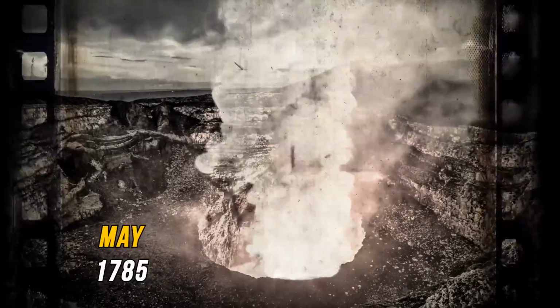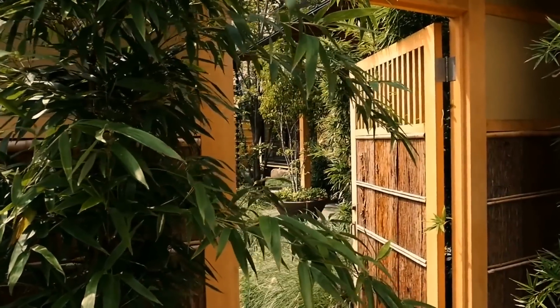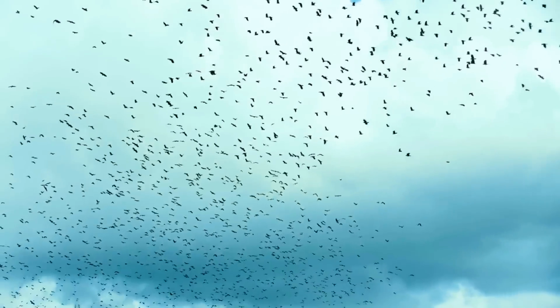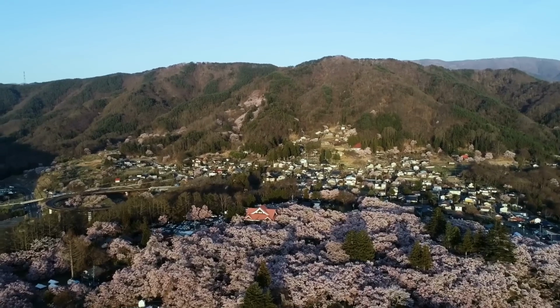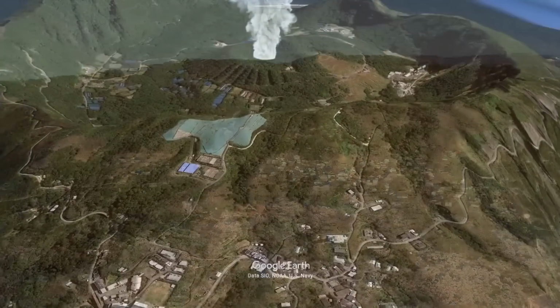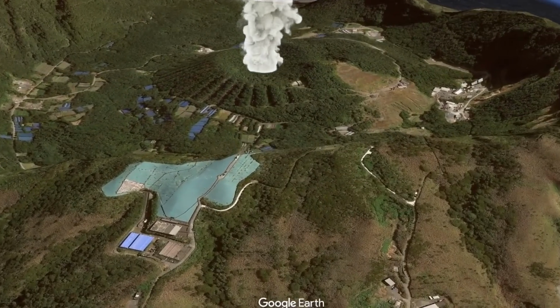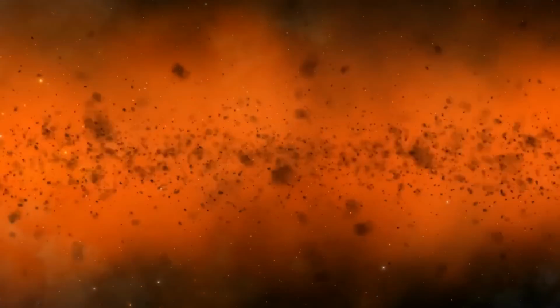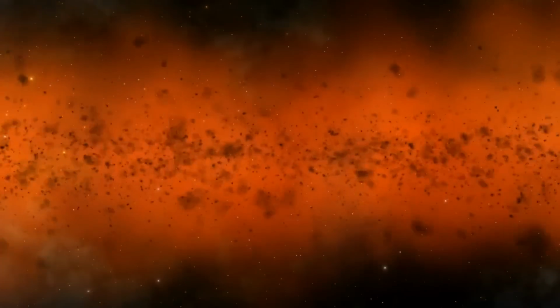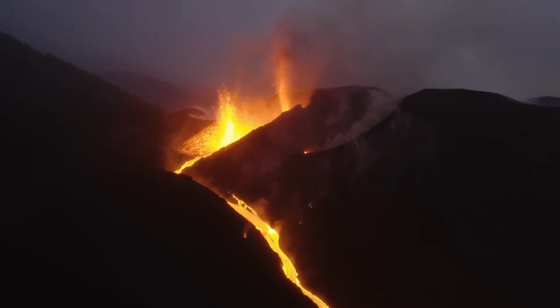And in May 1785, an eruption began. Nobody expected this to happen. At some point, thousands of birds rose in the air and flew away from the island. Then the ground began to shake. A heavy, low sound shook the air. Thick smoke appeared above the top of the green volcano. The crater started spitting dirt, huge rocks, and red-hot pieces of magma into the sky.